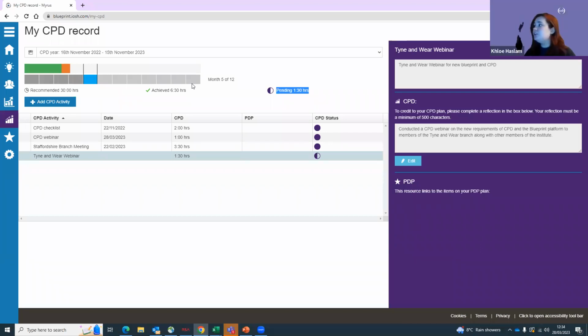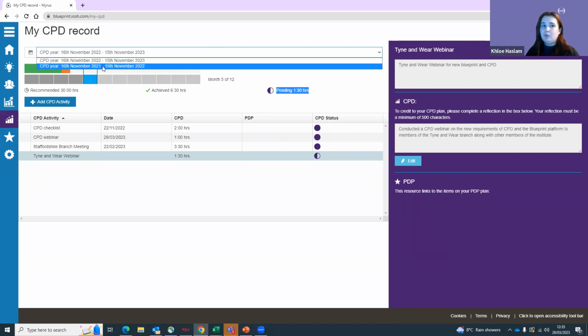So it won't be included in your new CPD hours for this year, because anything that you do prior to that will fall into your CPD year, which is shown here. It will fall into that year, and we won't be looking that far back. We'll only be looking at what we're doing in the current CPD year. But you are more than welcome to go back and add in backdated CPD if you do wish to do so, but it's not a requirement.